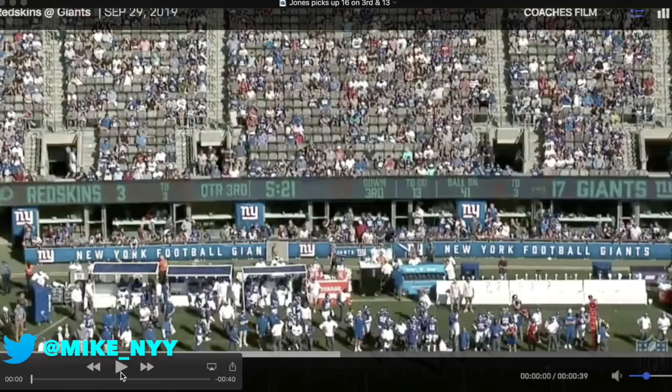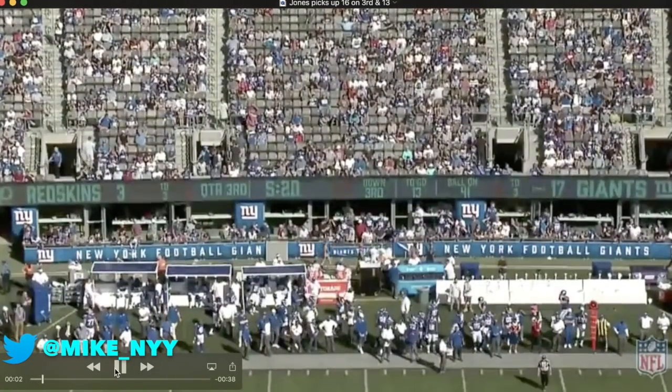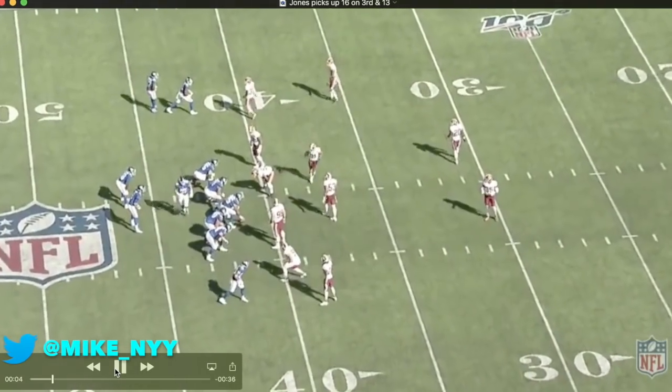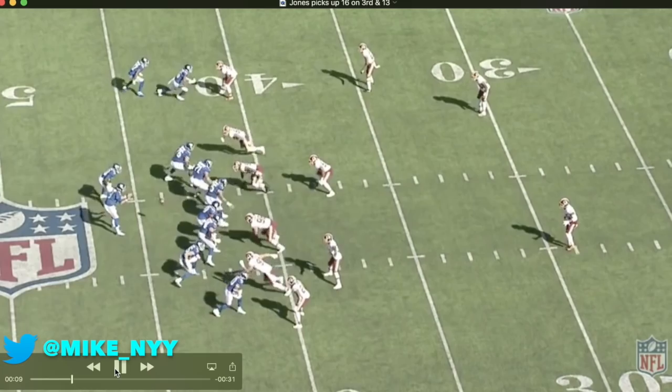I wouldn't call it the play of the game. I think Jabril Peppers' pick 6 kind of just sealed the game. But this was amazing. A 3rd and 13 right here. They're on the Redskins 41, I believe. And Daniel Jones has basically no time to throw here.